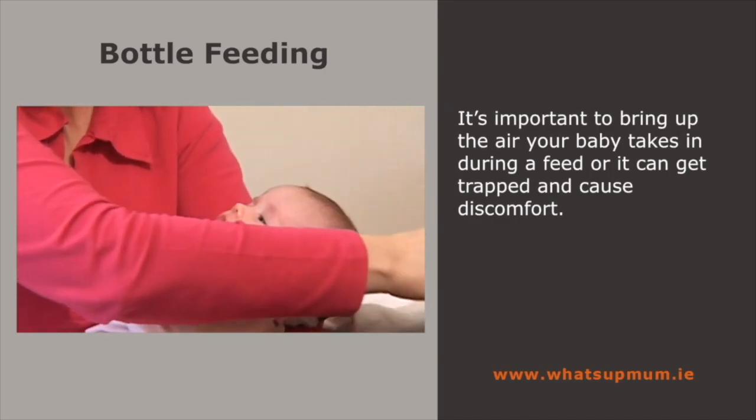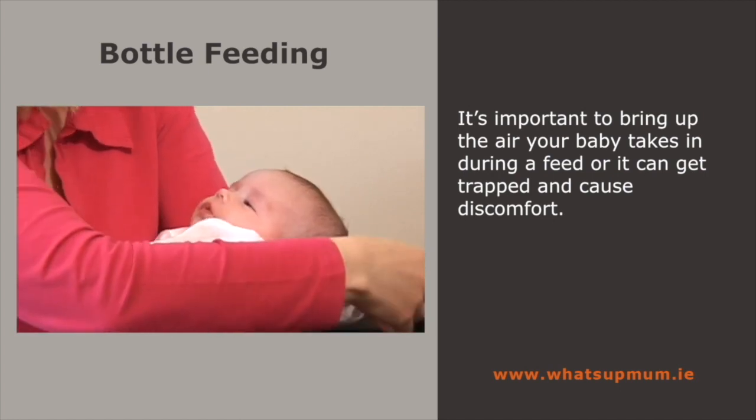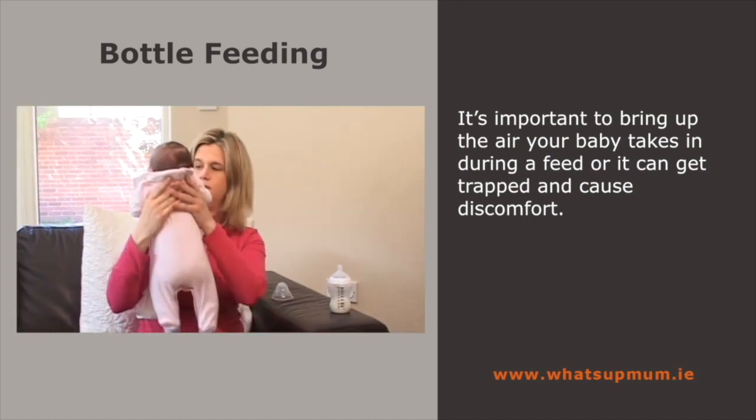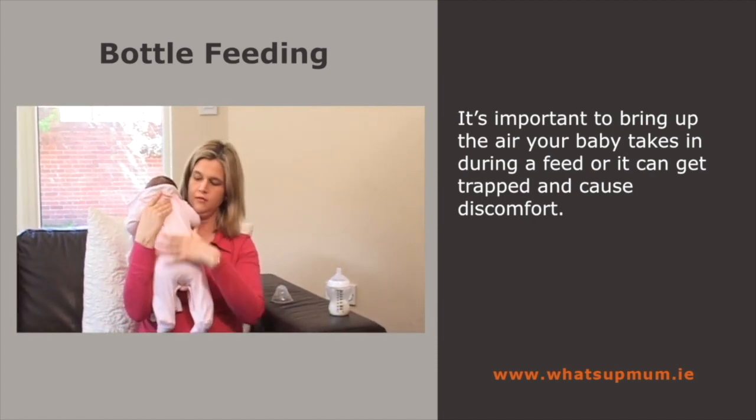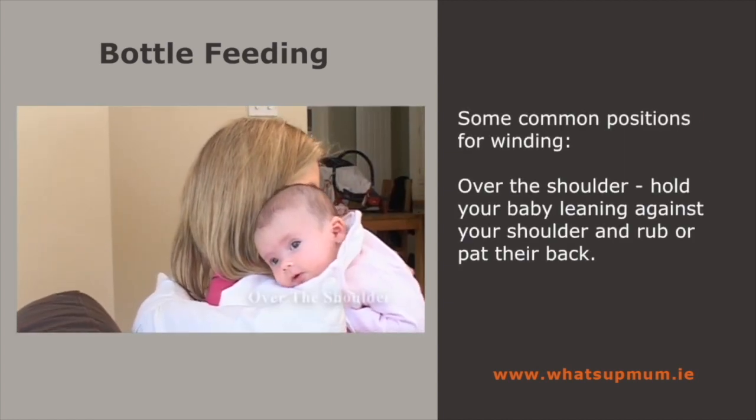When babies feed, especially from a bottle, they take in air. They can also take in air if they cry before feeding. If the air isn't brought up, it can get trapped and cause discomfort later on. There are some common positions for winding, but use whatever suits you and your baby best.